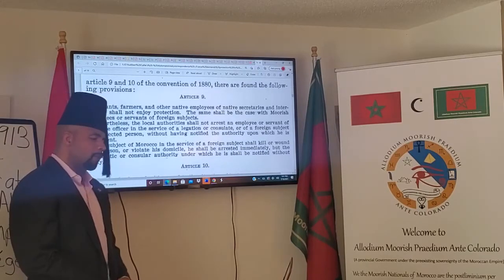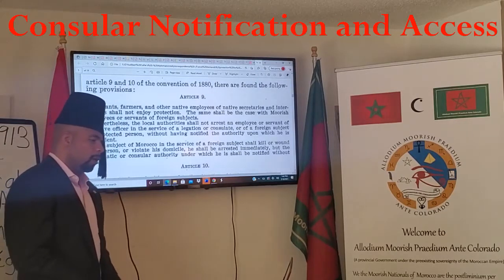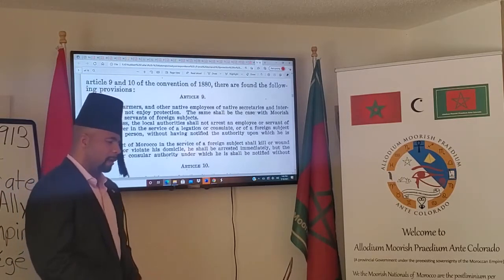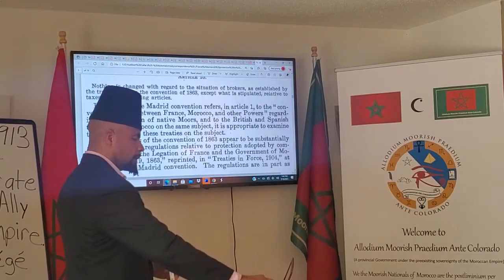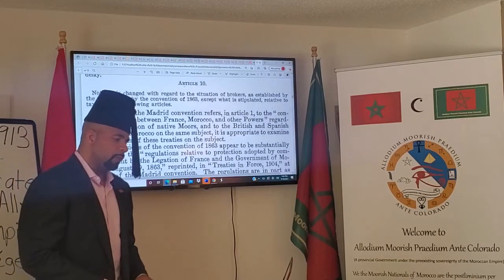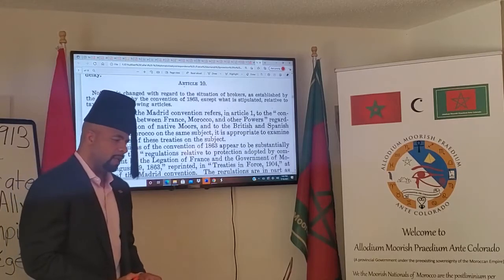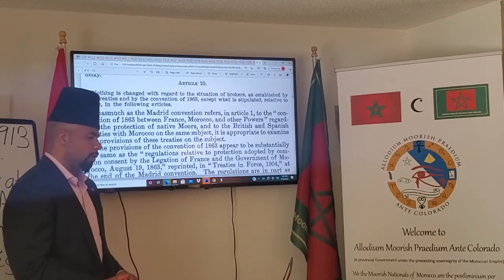If a subject of Morocco in the service of a foreign subject shall kill or wound any person or violate his domicile, he shall be arrested immediately, but the diplomatic or consular authority under which he serves shall be notified without delay. Article 10. Nothing is changed with regard to the situation of brokers as established by the treaties and by the Convention of 1863, except what is stipulated relative to taxes in the following articles.